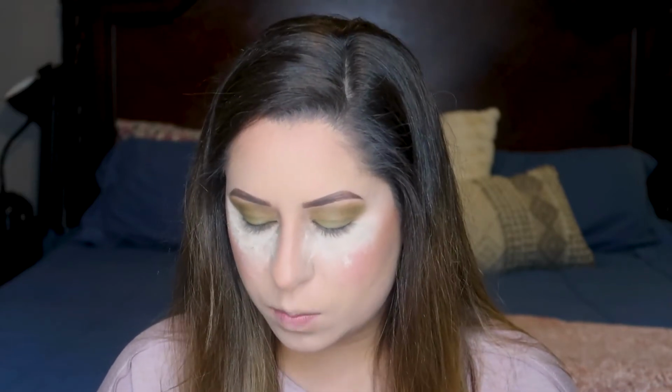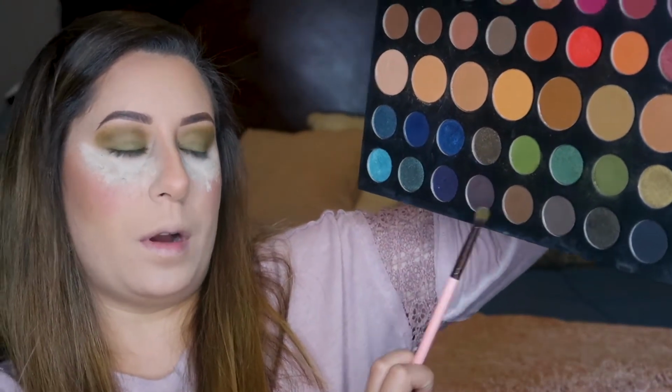Anyway, taking this small tapered blending Luxie brush, I'm going to go in with the shade Cat Eye. It is this dark brown shade at the bottom right here. I'm going to throw that in the crease as well, give it a little bit more definition.